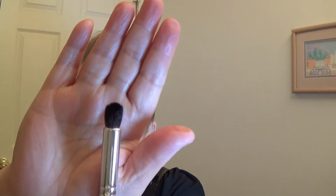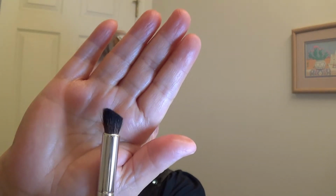Then it comes with one of the Marvelous Moxie glosses, and this one is in Temptress. This would probably actually look good with what I have on right now. So this is Temptress. Put it on here. It's not really as bold as I thought it would be. But that's a full size. The mascara is a full size. It's an eye shaping brush. And it's an interesting brush because it's not like anything I already have, which is a good thing. It's like a wedge shape. It's really, really thick and very soft.